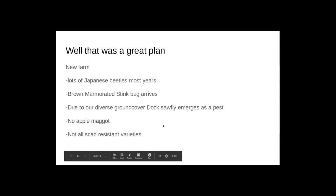And then we have a very diverse ground cover, and part of our diverse ground cover is a lot of curly dock, and curly dock has an insect pest that will also feed on apple. It is called dock sawfly. And because we have so much dock, dock sawfly emerged as a pest here and also requires me either to eliminate all the dock from my orchard, which I am not willing to do because it's such a good soil builder, or to manage the dock sawfly in late summer. Interestingly, we do not have apple maggot at our new farm. We also planted a whole host of varieties, many of which were not scab resistant. So our spray program had to be expanded to control diseases earlier in the year.